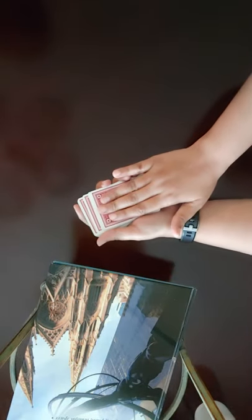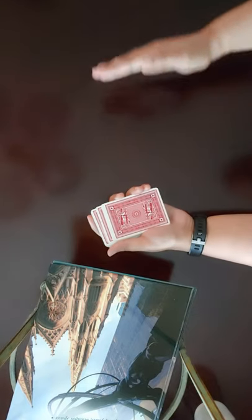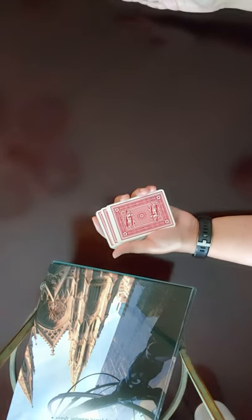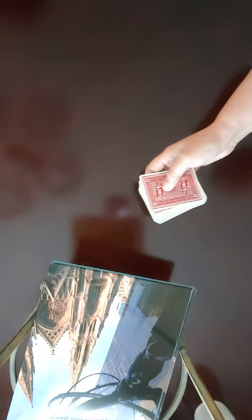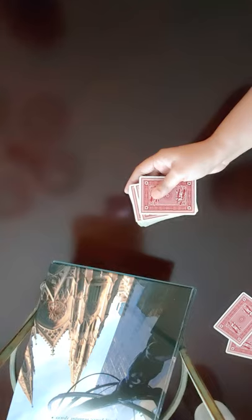Hello, for today's math activity, we will be sequencing numbers 1 through 10. For this activity, you will need a deck of playing cards. With this deck of playing cards, you will need to remove the jokers. Remember, we're sequencing to 10.